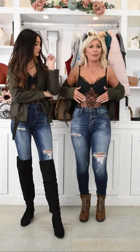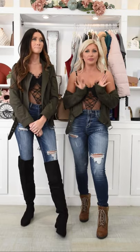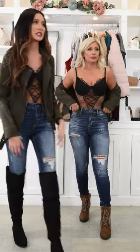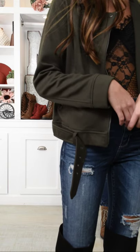But this one, I feel like because it has that right there, it totally shapes you and looks absolutely stunning on. Yeah, absolutely gorgeous. Stunning. And then with that, I think we're both wearing the same jeans. Yes, we are. These are the Perfect Day Distressed Skinny Jeans in dark wash, available for $44.